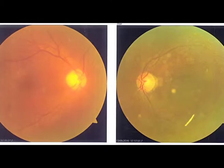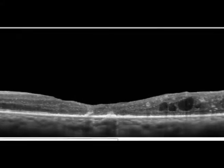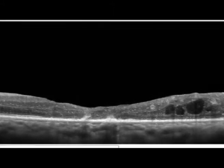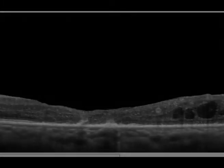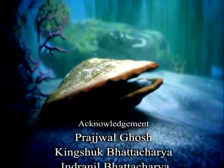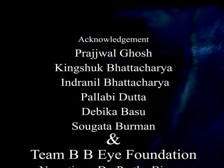On a follow-up of over 8 months, we find the macular edema resolving and the pearl gradually melting away. The diabetic macular edema gradually diminishes, and the vision from 6/36, N24 improves to 6/12, N10. As the pearl melts away, it leaves behind rich memories, strong perceptions, and pearls of wisdom.